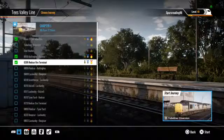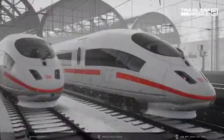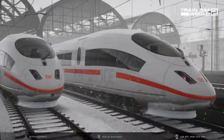Anyway, where are we at? Red Car or Terminal? Might get this done for once. I mean, I've got an hour, and what's the limit I've got? I've got until, I'd say, 4:30.